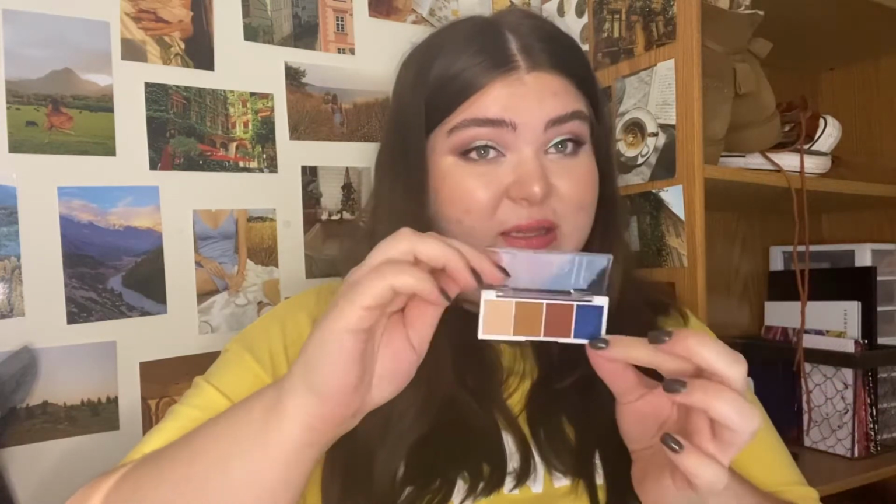Next is the most affordable palette in your collection, and that is the e.l.f. Bite Size palette. I know that this is basically everyone's most affordable palette in their collection, but these are literally $3. This is the Carnival Candy palette, and I've actually only used this once, but the one time that I did use it, it was so beautiful, and I loved it.